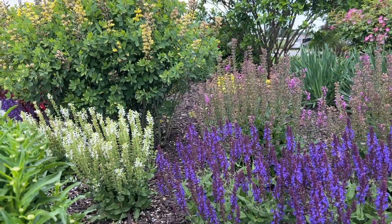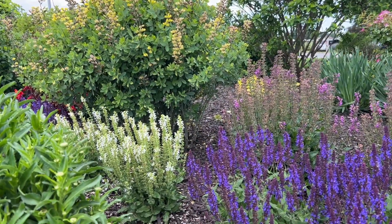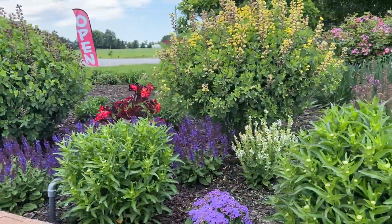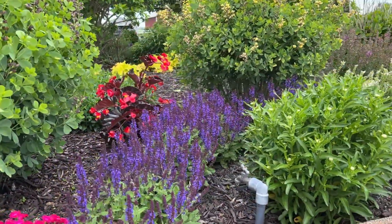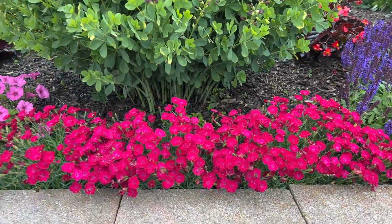Beyond it is, I think this is the White Profusion, a little further in its bloom cycle, but still looking pretty nice. We did a mass grouping planting, creating a border here in this garden using those low growing Profusion salvias. The Paint the Town Dianthus.